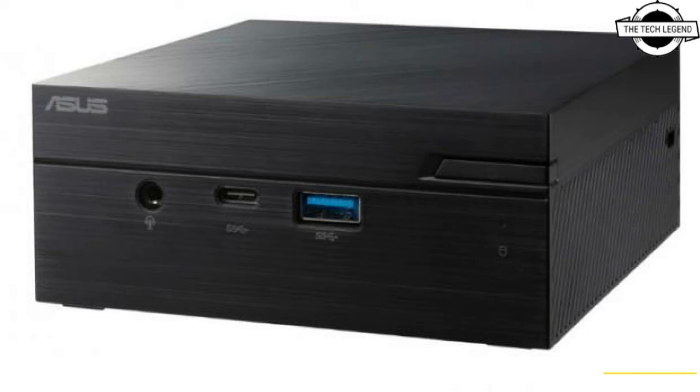And friends, the main body has a width of 175mm, a depth of 175mm and a height of 44.2mm, and the weight is around 1.3 kg.